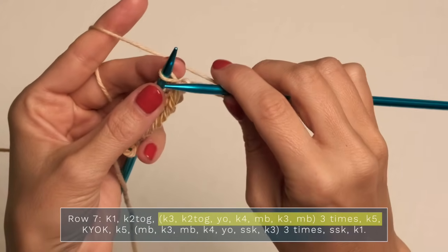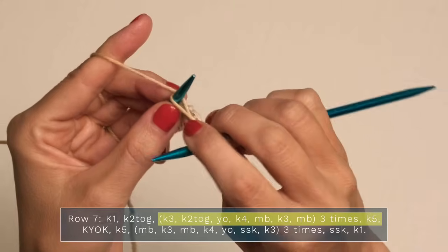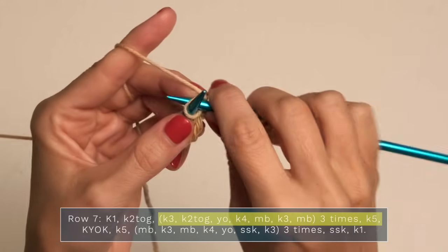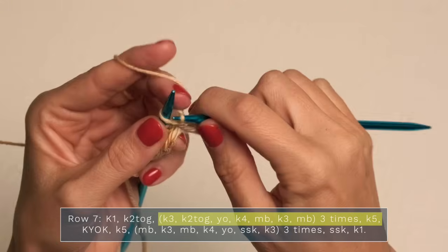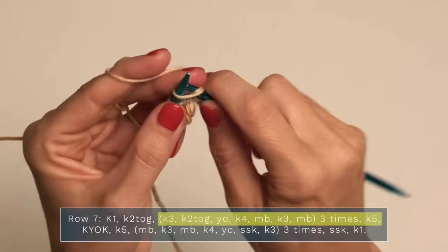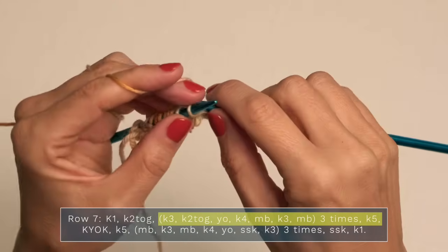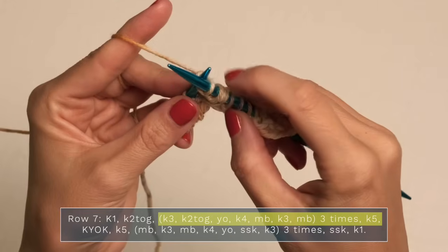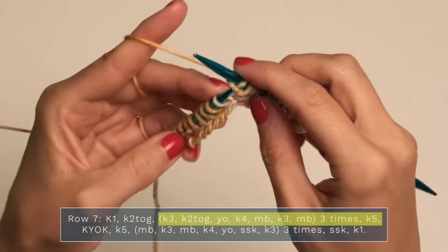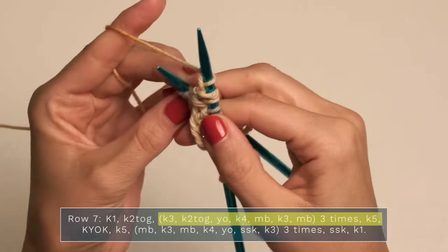So into the next stitch, you're going to knit into the front, leave it on your left needle, knit into the back of the same stitch, leave it on your left needle, knit into the front of the stitch, leave it on your left needle, and then knit into the back of it. So you've turned 1 into 4 stitches, and then you can go ahead and drop it off of your left needle.